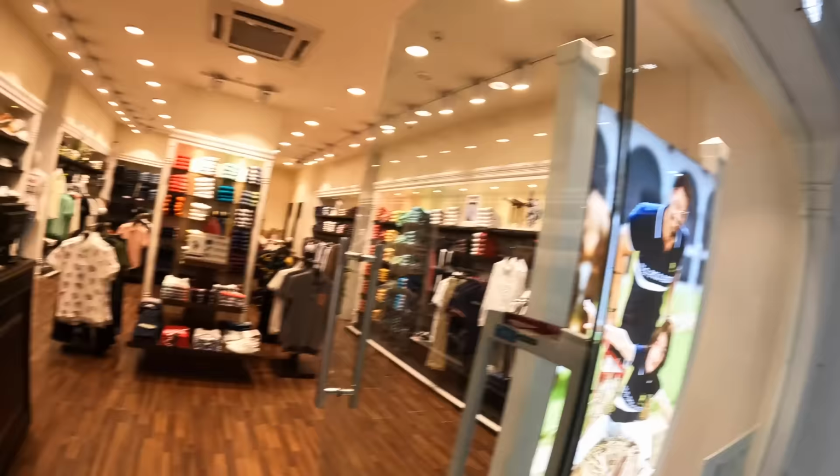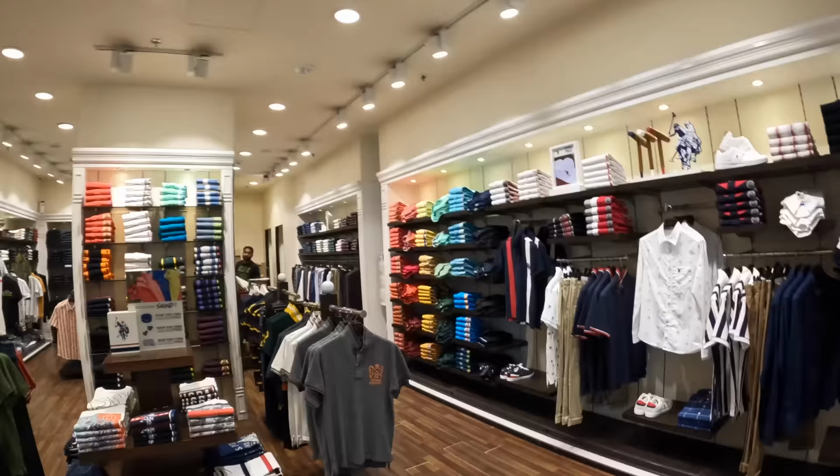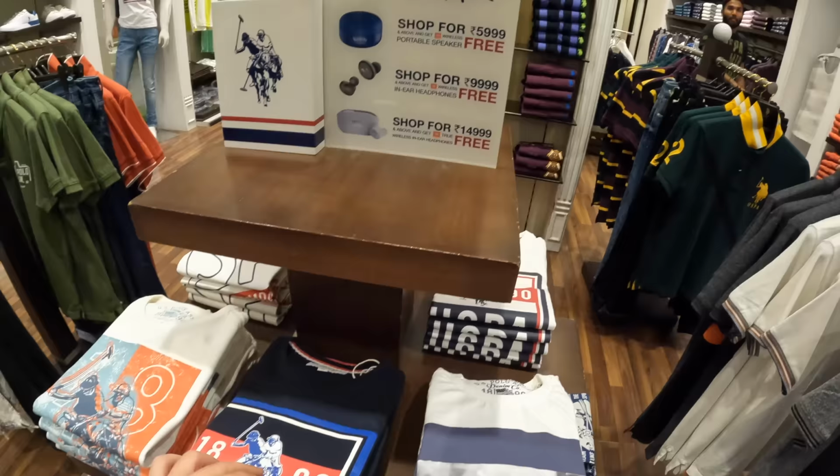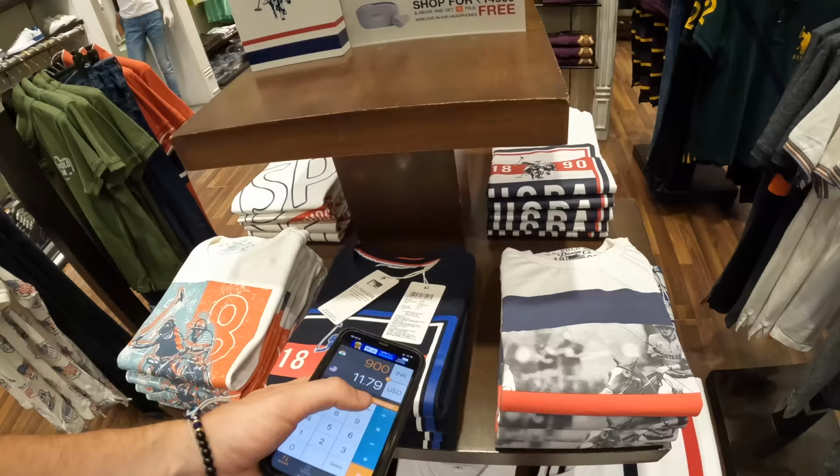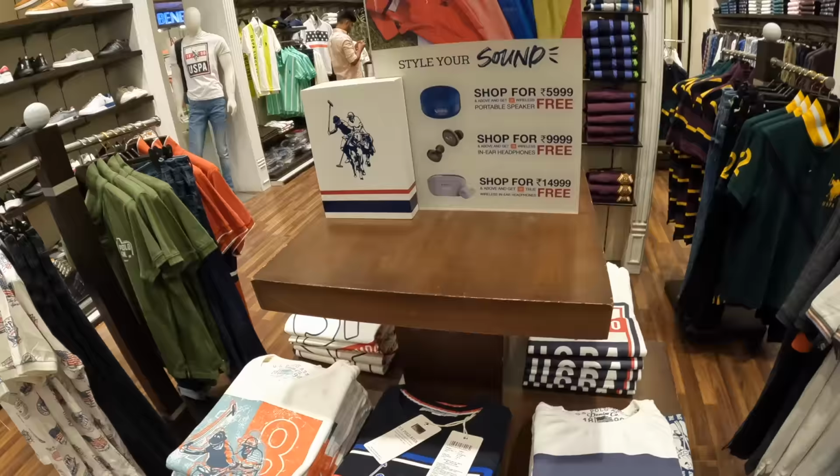What I'm going to do is have a little look in one of these American-style shops to see how much these clothes are compared to Western prices. Namaskar. Let's have a look. Okay, a standard t-shirt. I would say in the UK or in the US, these would cost around $40, maybe even less. That's 999. Wow, that's so cheap. $11, $12. Wow, I was expecting it to be a lot more.